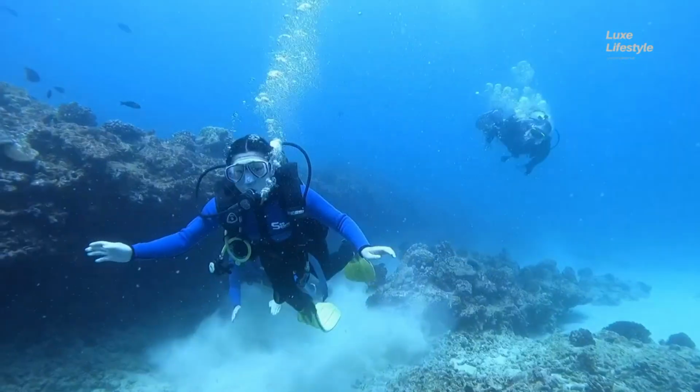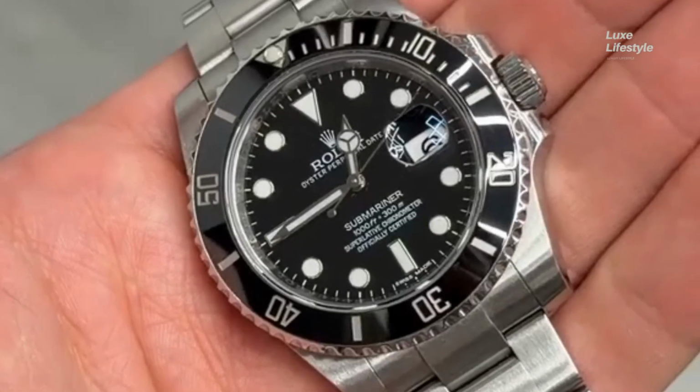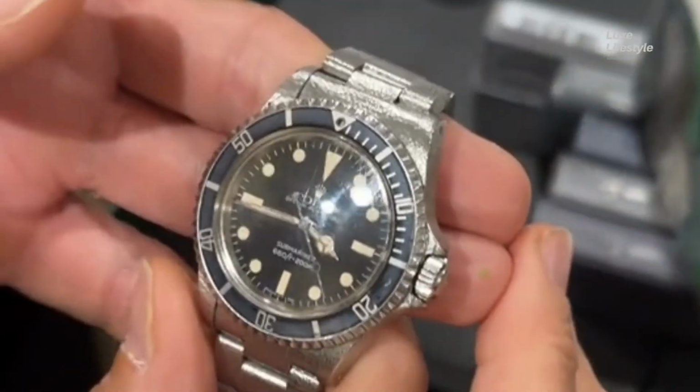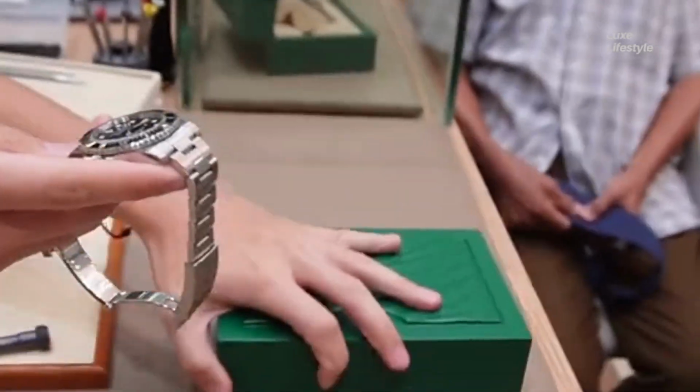Number 2, the Rolex Submariner. The ultimate dive watch, worn by James Bond himself. Its design is so perfect that it hasn't changed much since 1953, and collectors still fight over every variation.